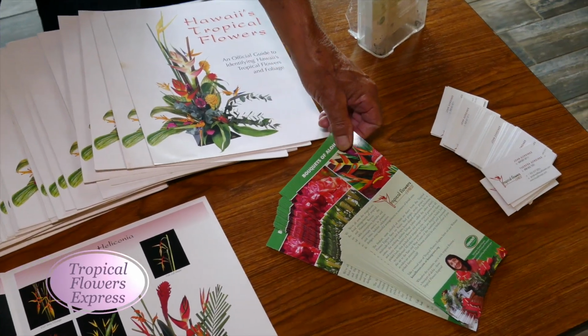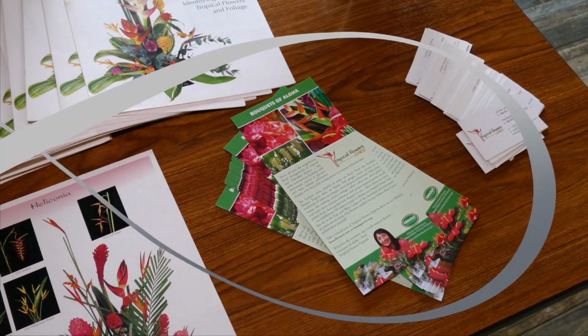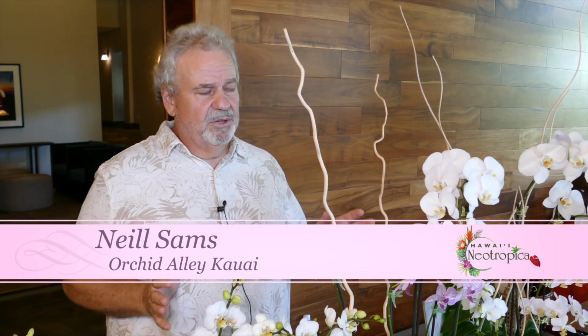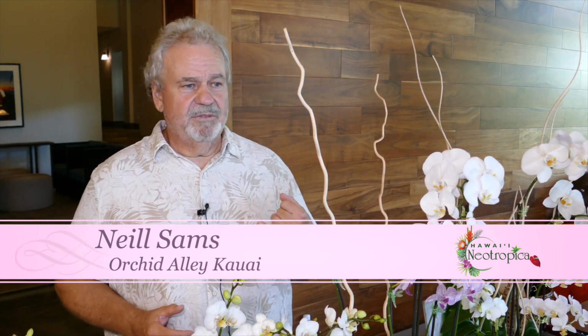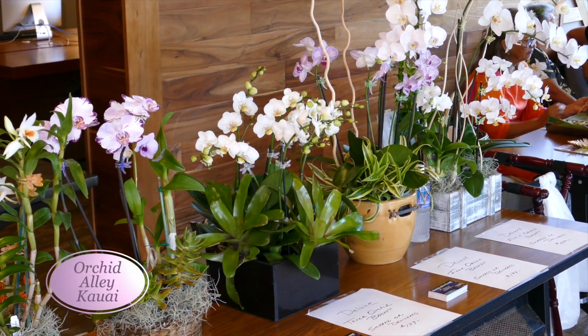And these are our brochures. We're members of the Hawaii Seal of Quality program. We offer orchid baskets that we ship to all of the United States, and we deliver these to the local people. And we also have an online presence now that's growing, so we are on orchidalleyKauai.com, and we're on Facebook, and we're heavy into Facebook, so we have species that you won't see anywhere else.